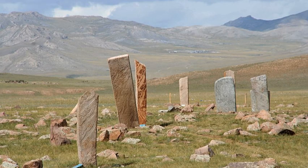Now, these are referred to as deer stones or reindeer stones because there's carvings in them that seem to depict deer or reindeer. These are found in northern Mongolia and Siberia. This is a close-up of one of the deer stones. You can kind of see how it looks like deer on there.